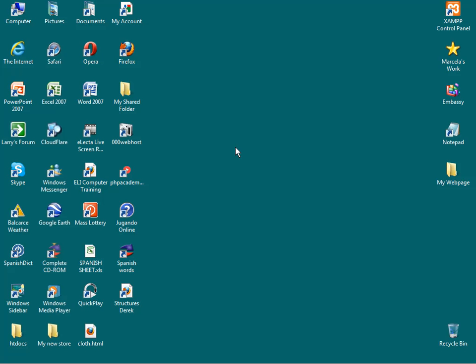Domain names you can get anywhere you want. There's hundreds, maybe thousands of web pages on the internet where you can go to get a domain name. Usually you purchase it. It's generally around $10 a year for a domain name. Some are a little more, some are a little less. Some web pages will run a special, and you can get it for $8. Some are $12, but that's for a year, so that's pretty cheap.